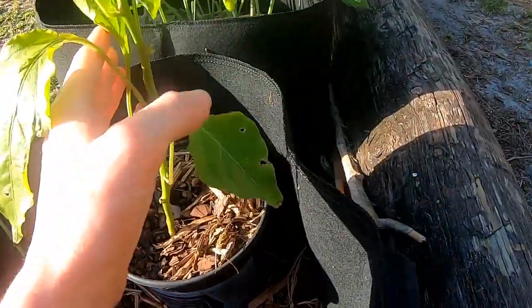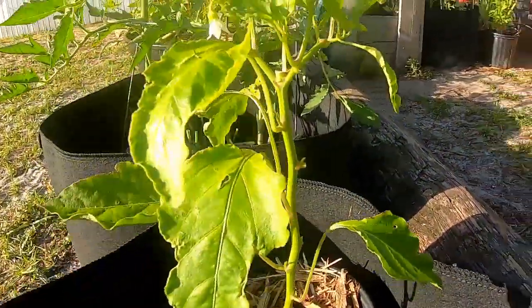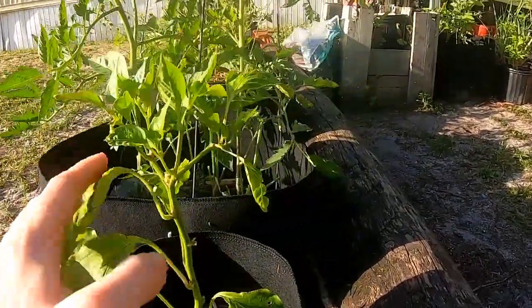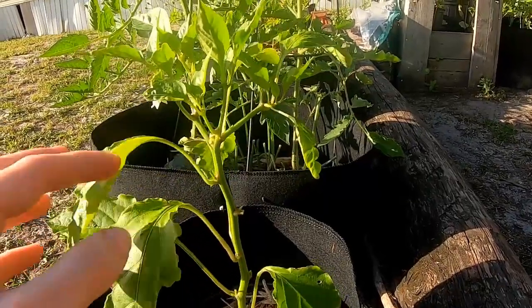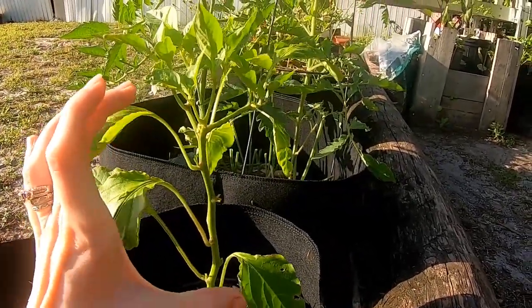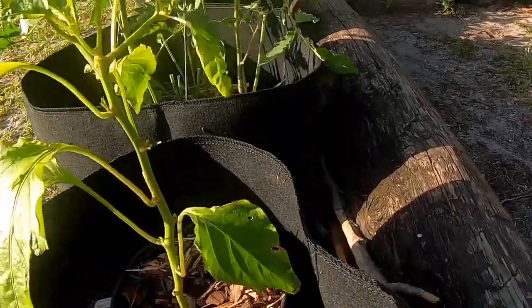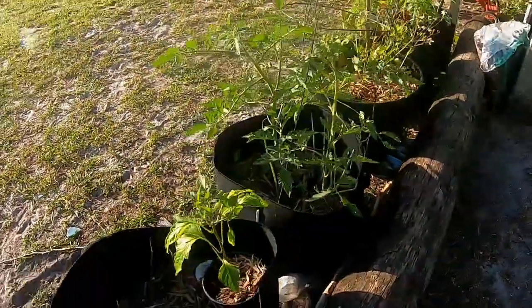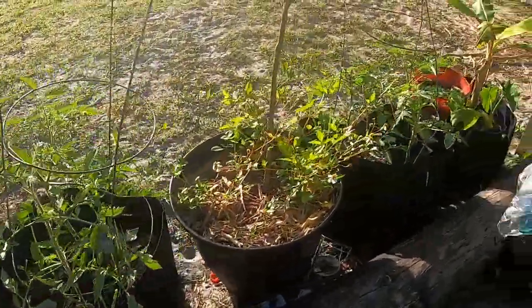So I love these grow bags. If you live in a hot climate, definitely recommend grow bags. They're awesome. This is a banana pepper, and the kids already got a pepper off of here. It was like this big, and the kids just yanked it off. It wasn't even yellow yet. I was like, oh no, my peppers. But that's okay. It's the fun of gardening with children, right? So that's it.